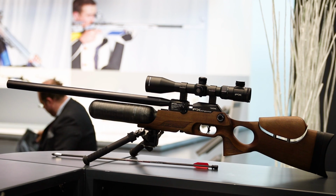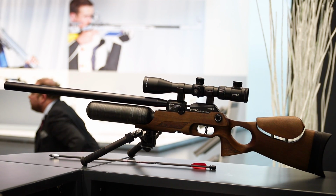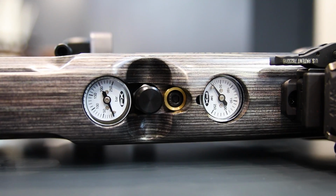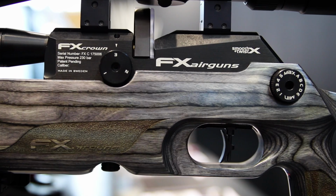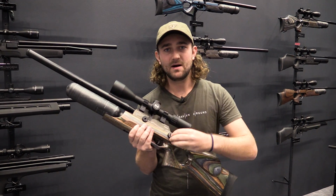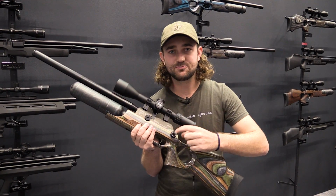This gun will essentially replace the Royale, retailing for about the same price, but featuring some of the technology found on the Impact. I have a lot to say about this one, so if you want to hear more, take a look at the video description below for a link to a full-length video on the Crown and Smooth Twist X.